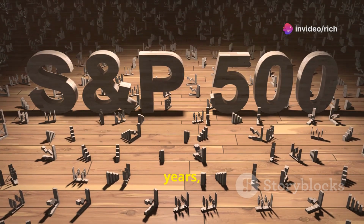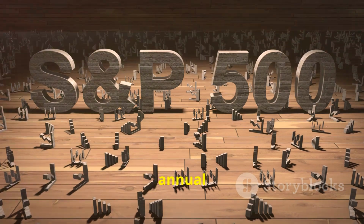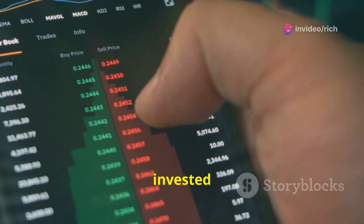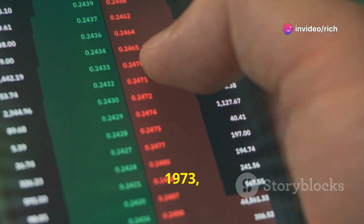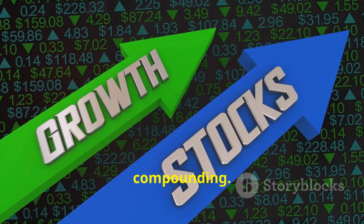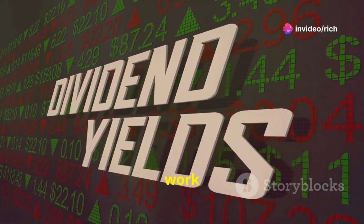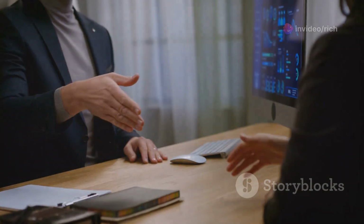Over the past 50 years, the S&P 500 has delivered an average annual return of around 10%. This means that if you had invested £10,000 in the S&P 500 in 1973, your investment would be worth over £1 million today. This incredible growth is a testament to the power of compounding. By consistently reinvesting your earnings, you allow your money to work for you, generating even greater returns over time.